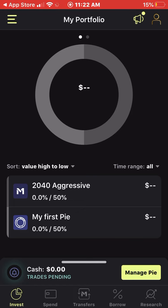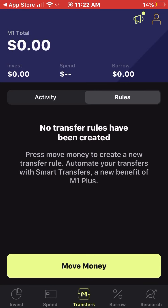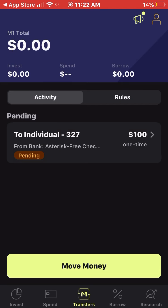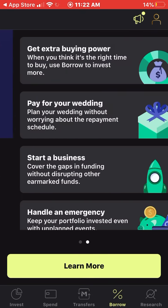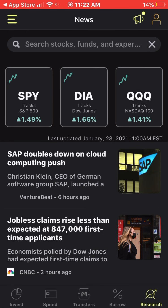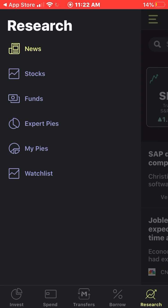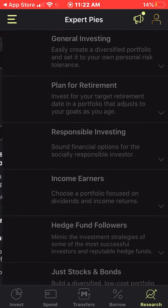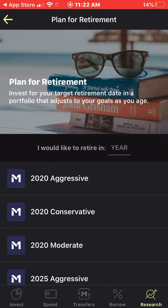So Robinhood kind of opened the world to micro transactions, and this is where you can transfer some different things over. You can actually borrow money and do margin if you're wanting to do that. And just exploring this, but you might want to take a look at that. So you can look at expert pies. They've already created them for you, so you could just click plan for retirement.